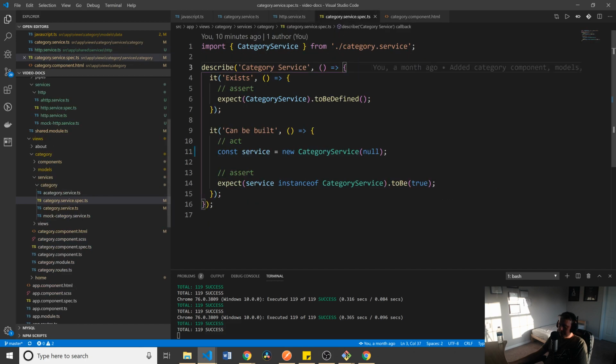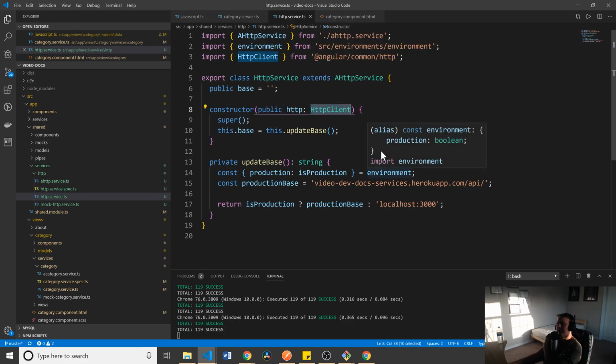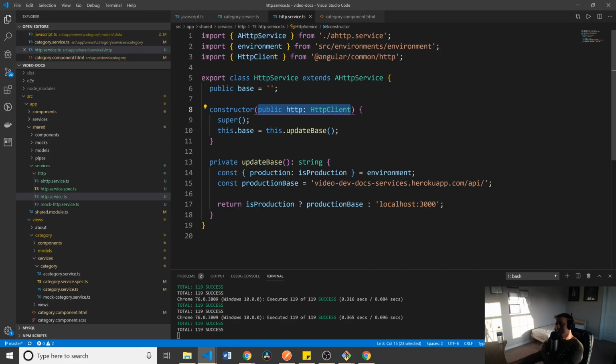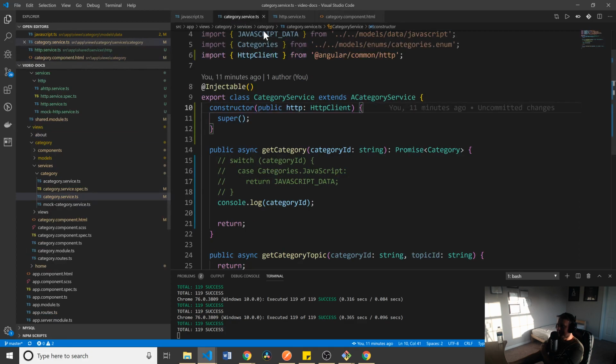Cool. So we created our base. And the reason we did that is I didn't want to have to keep setting this update base here. We still have access to our HTTP client. It's going to take our constructor. Actually, I take it back. I don't even need to do this. Why did I do this? Well, no, I needed that. One day soon, baby. One day soon.